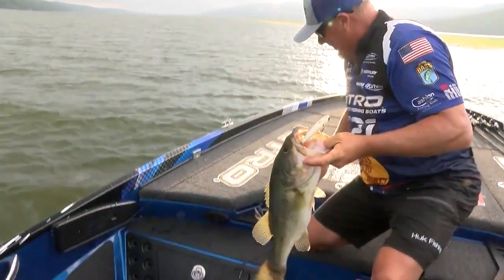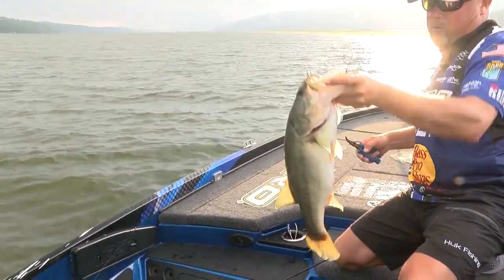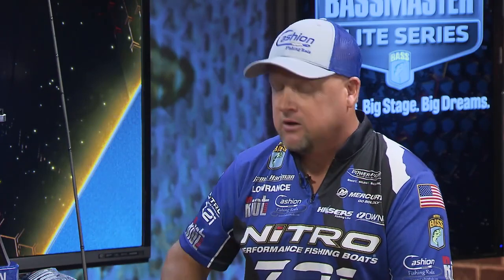It's loud, it's obnoxious. I told you there were some bigs in here. It may spook them, it may not. So you got to really take the conditions into consideration. At that point, you throw a Pop-R, something that's going to be stop, spit, and stop. Subtle, more subtle. Same with whatever you're throwing in there as a bait, a square bill or something, or something I like to throw is a football jig.